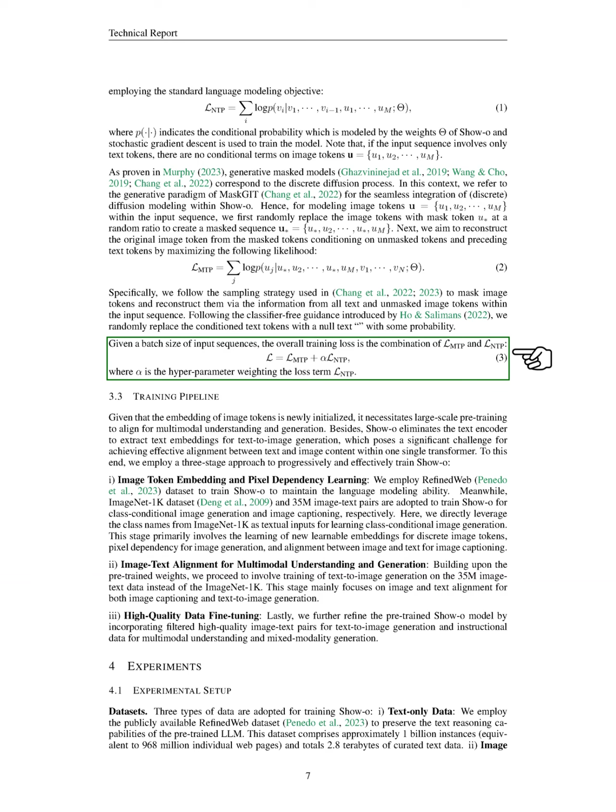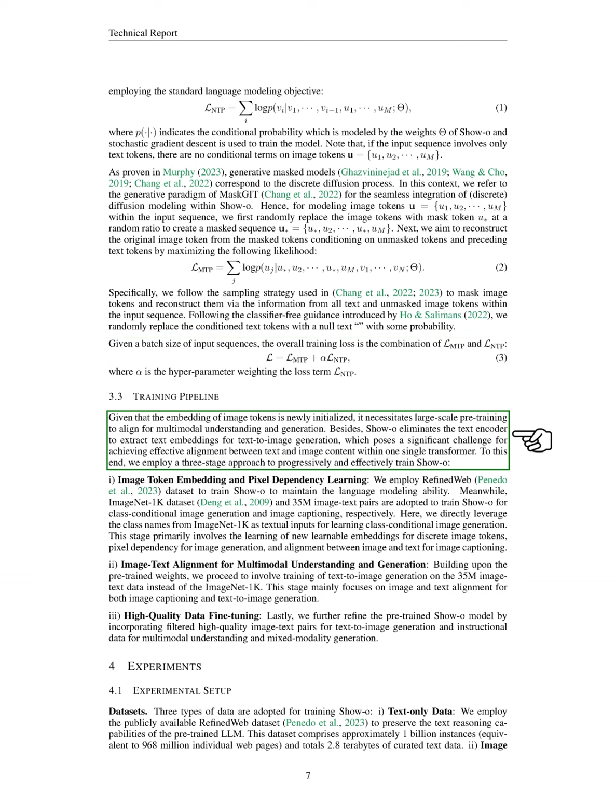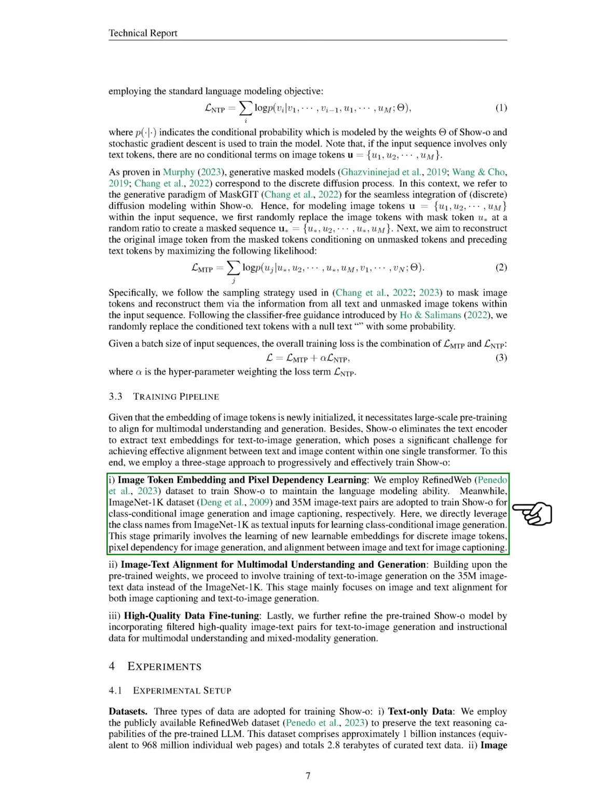Section: Training Pipeline. In this section, we outline our training pipeline for Show-O. Since the image token embeddings are newly initialized, we require extensive pre-training to ensure effective multimodal understanding and generation. We also remove the text encoder for extracting text embeddings in text-to-image generation, which complicates the alignment between text and image content. To address this, we adopt a three-stage training approach.